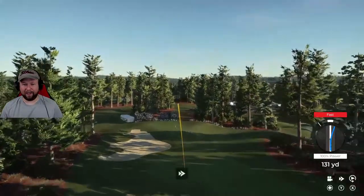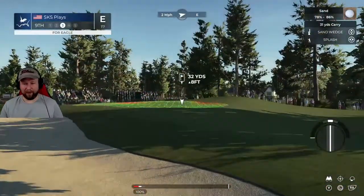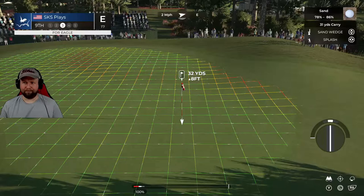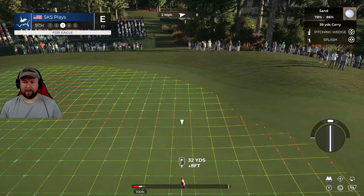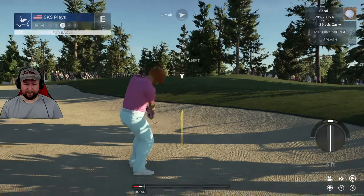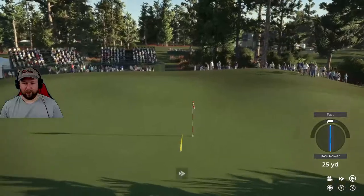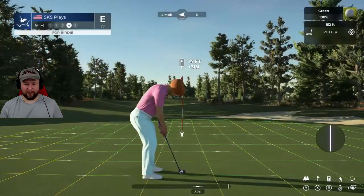I don't think there's any way we get that there. Hit it fast. That's in the bunker. It may be okay. We got green to work with. Try this. Whoa, ball did not stop. That flew coming out of there.